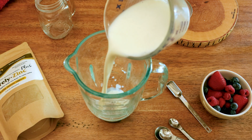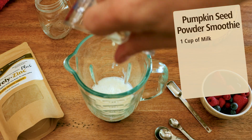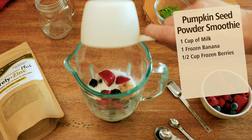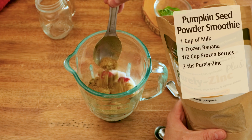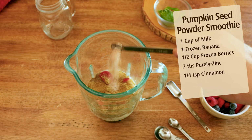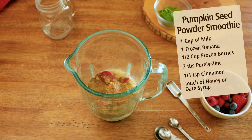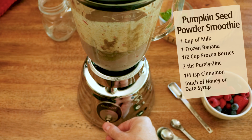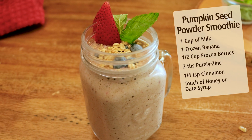The next recipe is a smoothie that incorporates the protein from the pumpkin seed powder. Our pumpkin seed powder is called Purely Zinc. And so what you do is blend 1 cup of your favorite milk along with 1 frozen banana, 1/2 cup of frozen organic berries, 2 tablespoons of roasted pumpkin seed powder, 1/4 teaspoon of cinnamon, and if you like, a touch of honey or date syrup. This creates a creamy, protein-rich, easier on digestion smoothie you cannot beat.